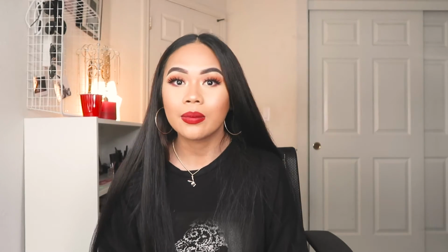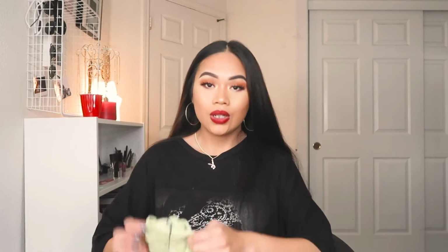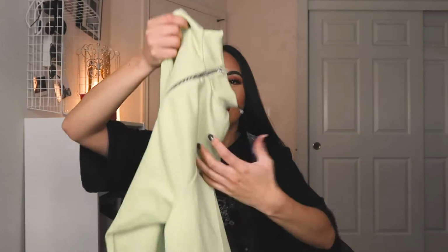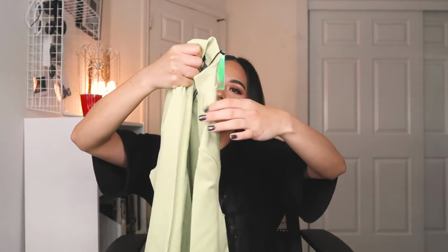Alright guys, so next item, we got this nice mini dress in color lime or neon green, whatever you want to call it. It says lime, but I call it neon green. So this is what it looks like. I believe that's the back. Okay, so this is the front. I love it. So cute. This is so nice.